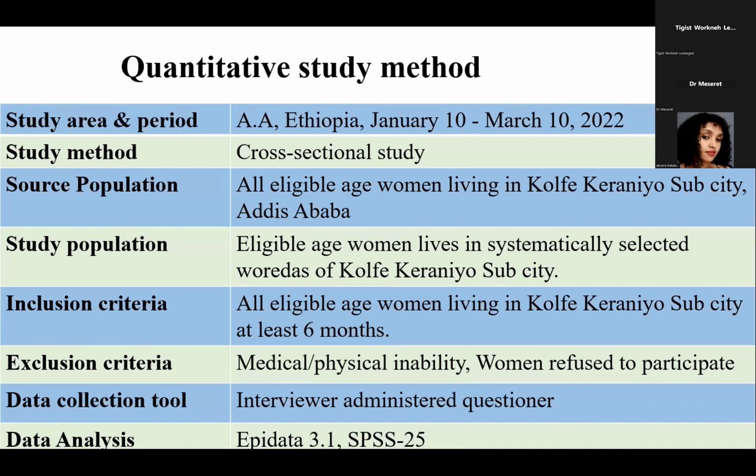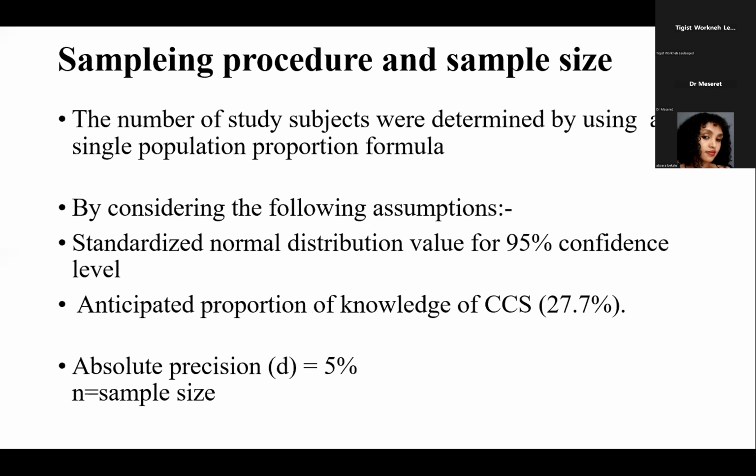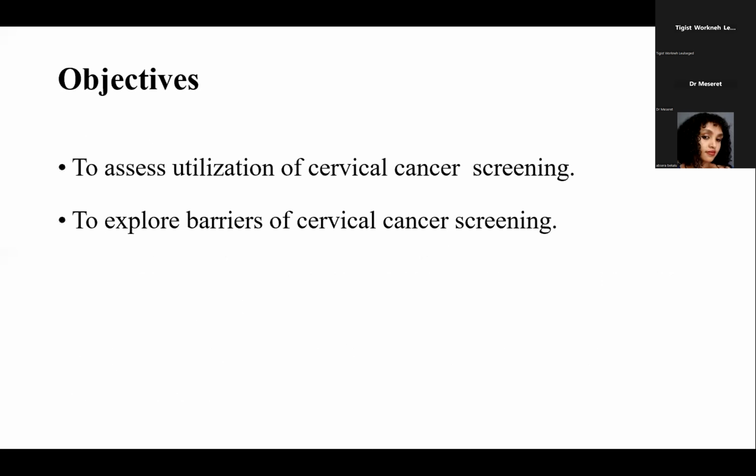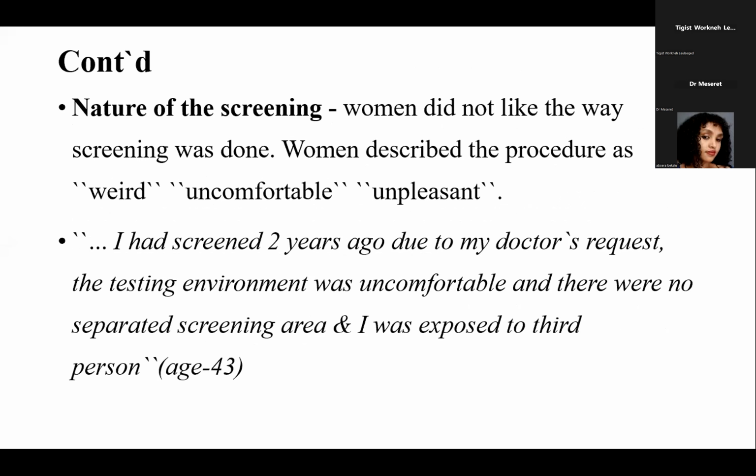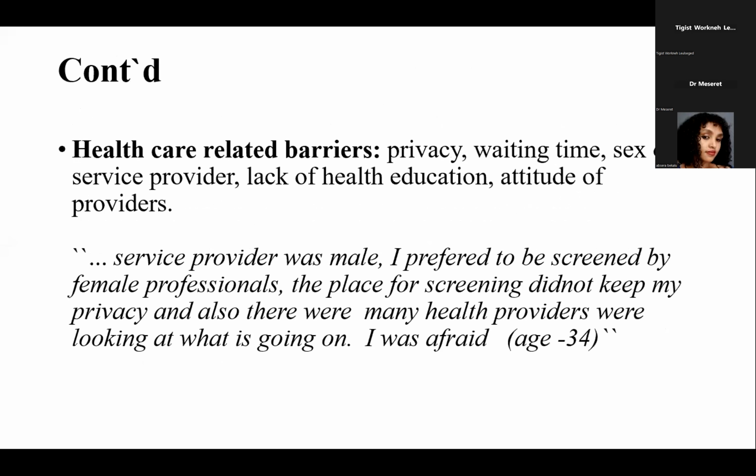I may return if there are other important points. Maybe one more question. In your study, there is a phrase, opportunistic screening. What does that mean? And how does it affect the utilization of this screening?